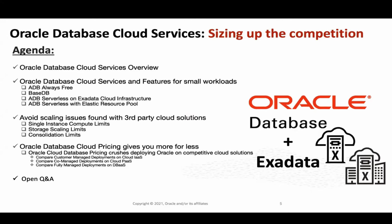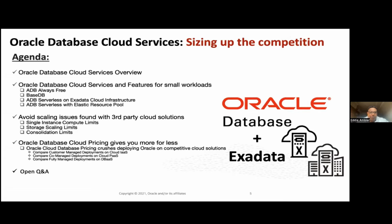We'll have a very brief overview of our Oracle Database Cloud Services so that everyone understands what our offerings are. Then we'll start to tackle the topic of the conversation by going over the Oracle Database Cloud Services and features that are really geared for making small and mid-sized workload affordable and easy to use on our cloud.